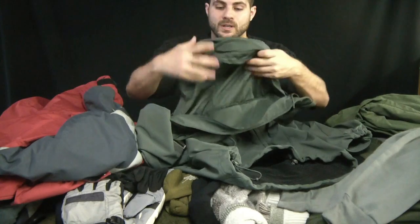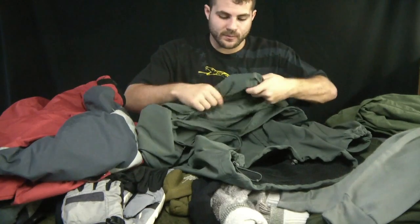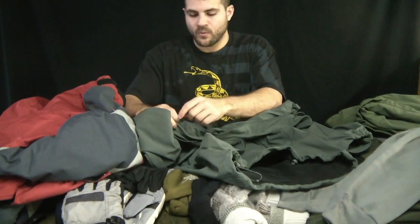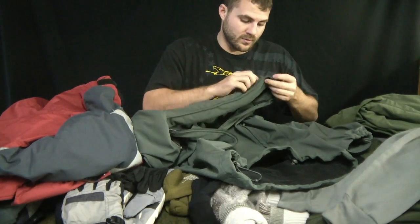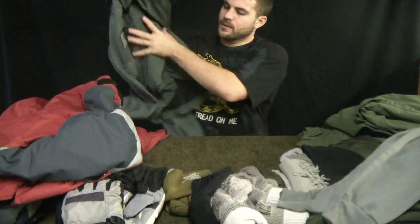And the other thing that I like on this jacket, again, referring to the hood, is there's a built-in hood in the collar, which is nice because you can just basically roll it up, tuck it in, and zip it away when you don't need it. And when you do, it's as simple as just unzipping it and rolling it out. So those are my two top outer layers.